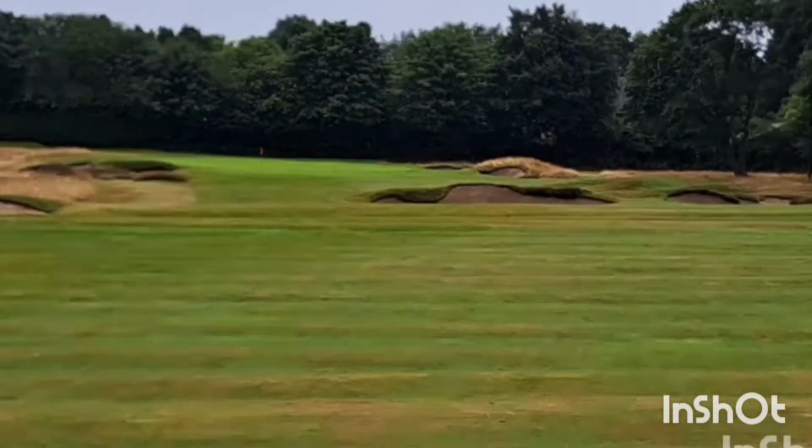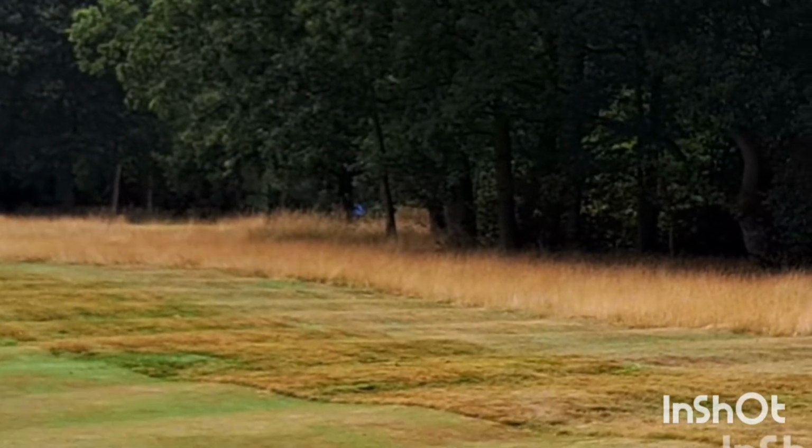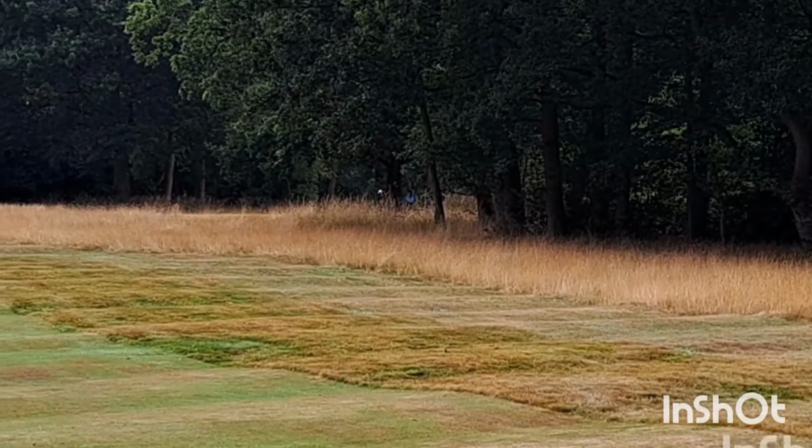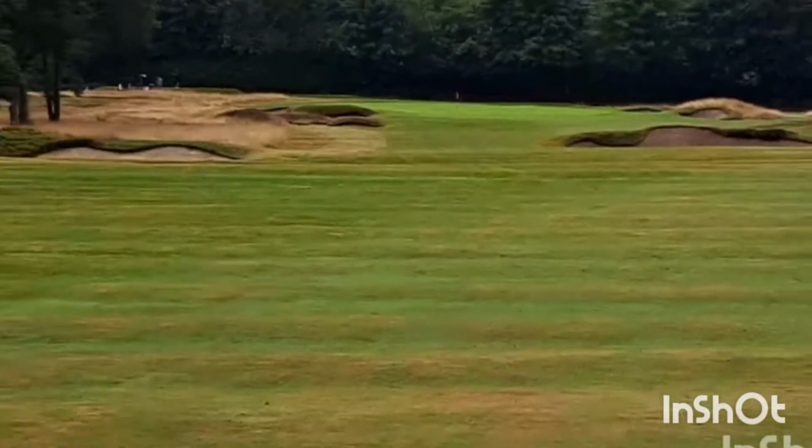Have to be a bit careful at the 16th here because you cross the 3rd, unless you know about it. Well, you will have from playing it earlier. You can see the players teeing off at the 3rd just in the trees there.